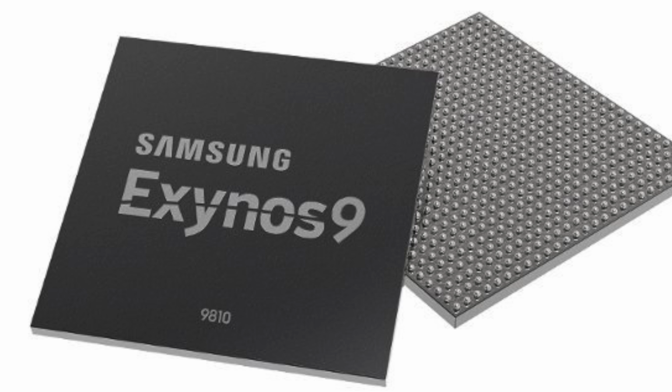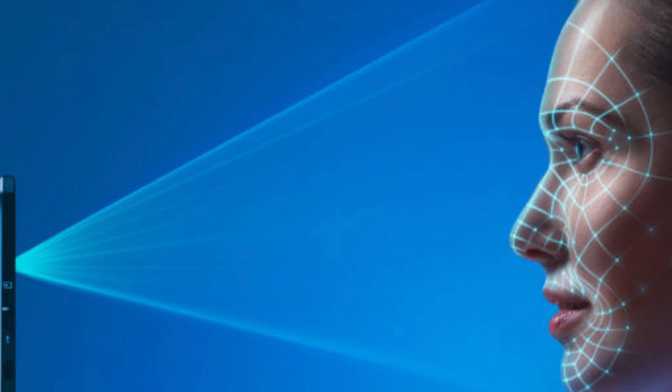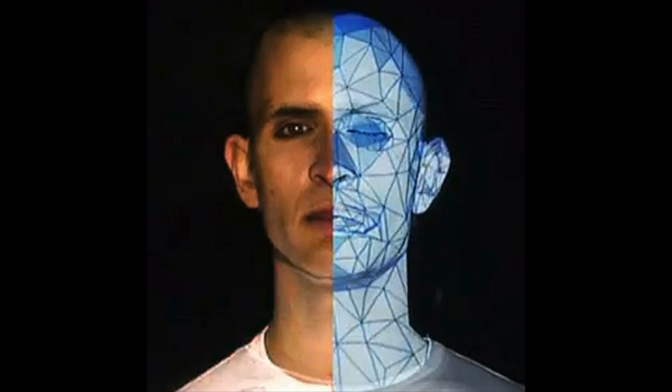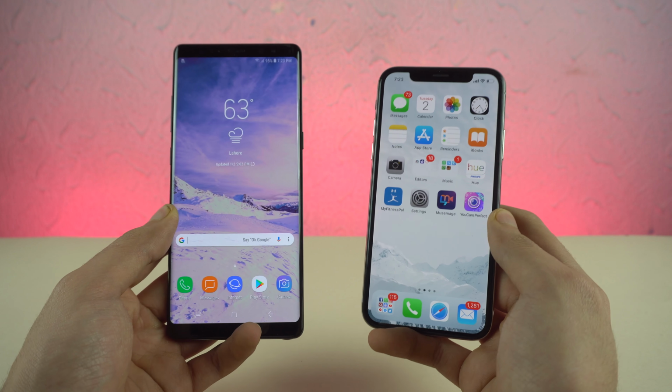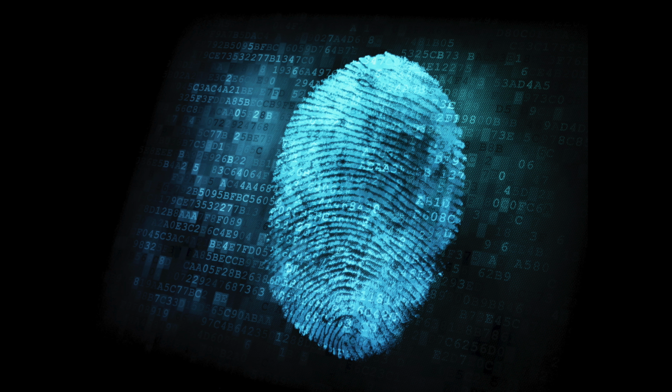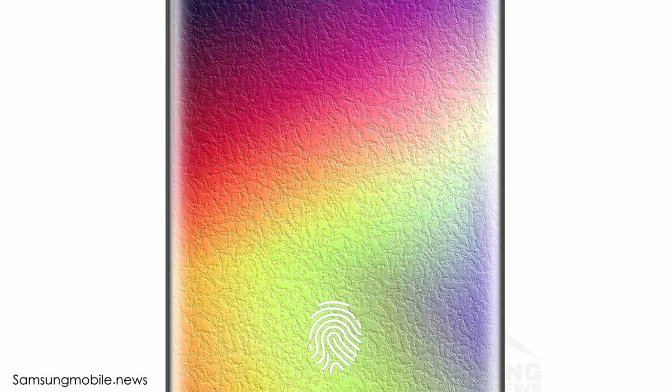And of course, the heart that runs the beast, the Exynos 9810, and the US Snapdragon 845 processor. Both of these chipsets support 3D face tracking and advanced face detection. So by the time the Note 9 comes, Samsung will be able to build a fast 3D facial scanner as well. Imagine the Note 9 with a 3D facial scanner as secure as Apple's Face ID, and at the same time having the in-display fingerprint scanner. It is going to be beastly. With all this, Samsung will once again prove to the world why their Note phone ends up being the best.